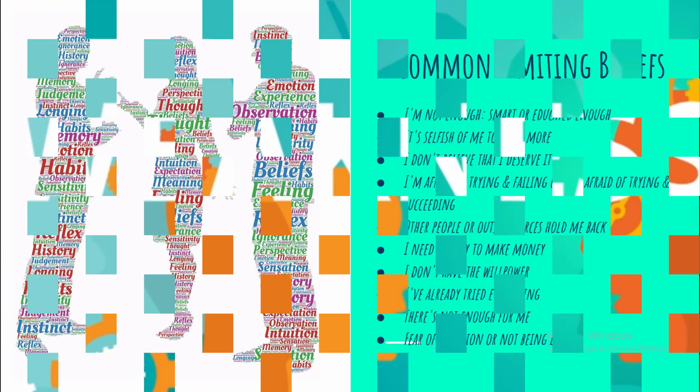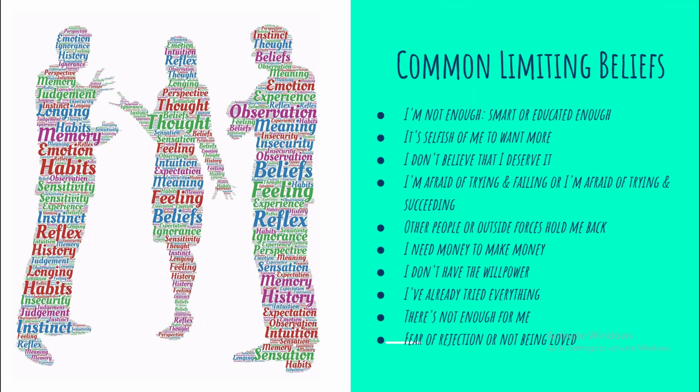within you. And let's look at some examples of common limiting beliefs, such as I'm not enough, whether it's smart or educated enough, right? The never enough syndrome that we can all suffer sometimes. It's selfish of me to want more. I don't believe that I deserve it. Some kind of a guilt complex that often is derived from a trauma response. I'm afraid of trying and failing, or I'm afraid of trying and succeeding. Other people or outside forces hold me back.